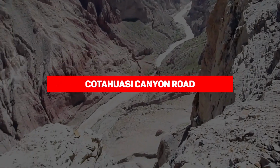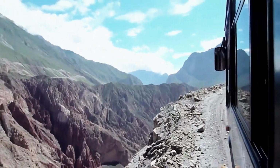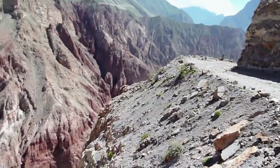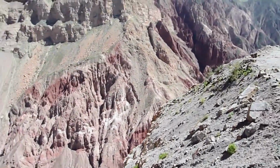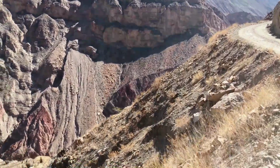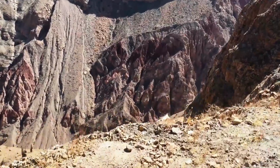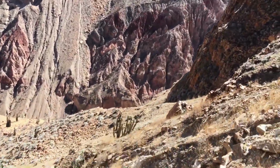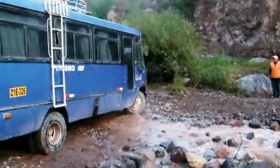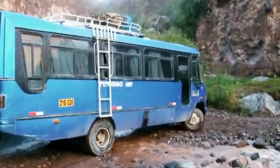Cotahuasi Canyon Road. The Cotahuasi Canyon Road begins on the Pan-American Highway near the city of Arequipa. No one actually bothered to measure how long this road actually is, but a bus ride through this road usually lasts for 12 hours. The road is unpaved beyond Chuquibamba and is so dangerous that it's recommended that only 4-wheel drive vehicles should be used on this bouncy and scary stretch of the road. And because it's really no fun driving on it, tourists mostly stay away from this place.